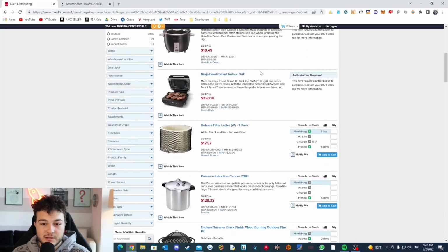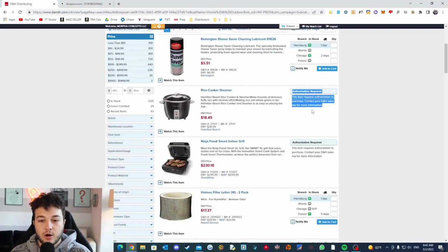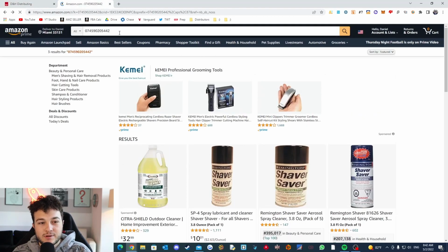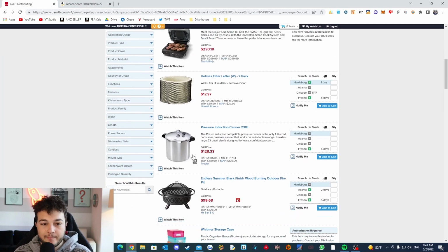So obviously there are some items, some brands that I need authorization for, so we're going to skip those. Small little things like this can be good, but this is really, really specific. When it's pool filters, some of the big pool pumps that sell, those usually are good, but something like this didn't even show up because it's way too specific. But let's keep going.